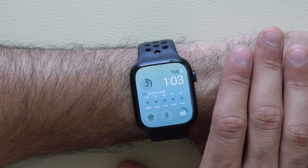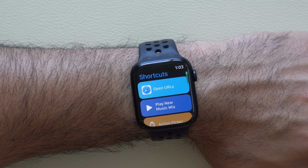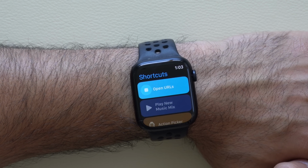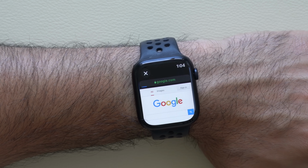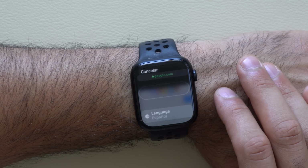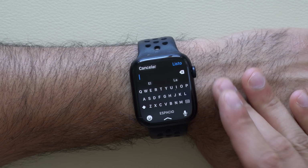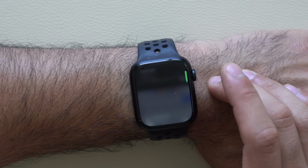But notice how earlier I had to verbally request it, where you can actually set up a shortcut app and launch the shortcut to open up the web browser of choice by simply tapping on your watch. And we landed on Google, so here I could type up anything I would need to type up, and I could type up another website or article that I'm trying to go into.